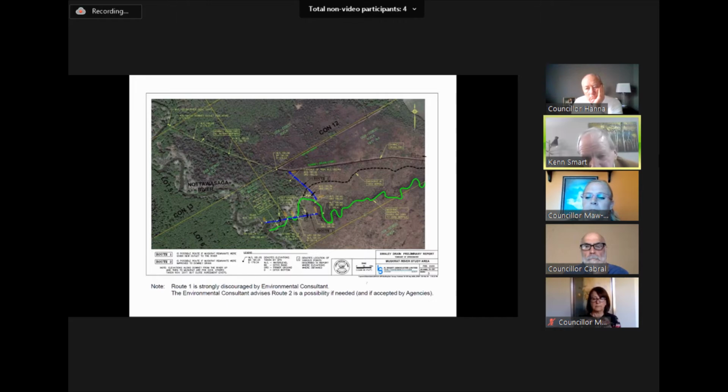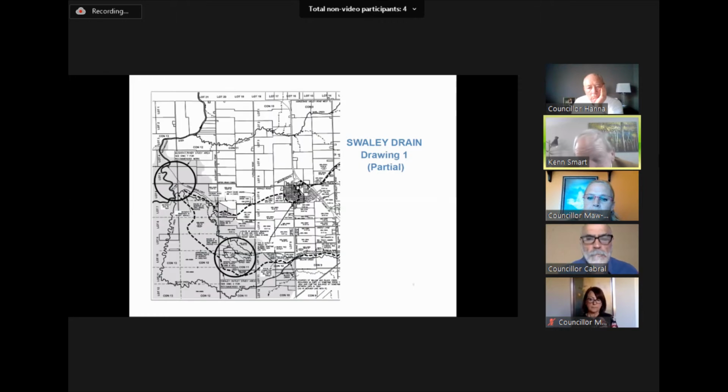Now, the Swaley drain watershed is about 4 times the size of the Downey drain watershed. If memory serves me right, there's somewhere in the area of 600, 700 acres assessed into the Downey drain, and closer to 2,500, 2,800, I think, into the Swaley drain. So those costs would be distributed over 3,000 acres. If it was just the lands paying, it might be a cost of $10 an acre, perhaps somewhere in that magnitude.